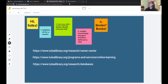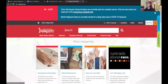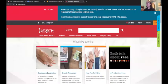The last one will be, or sorry, the second to last, I lied. We're gonna be looking at two databases of which I am fairly fond, Mergent Intellect and Reference USA. So these are great databases. I didn't explain what I was doing there.